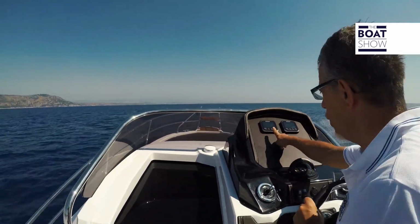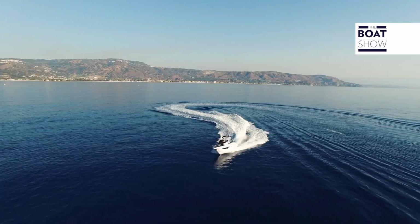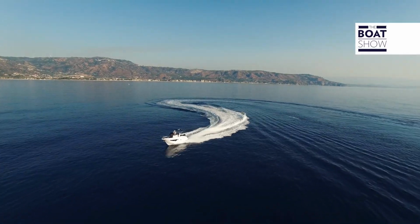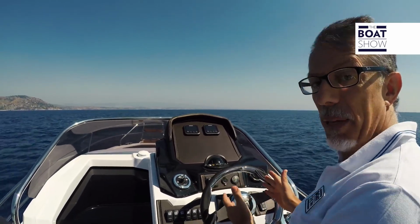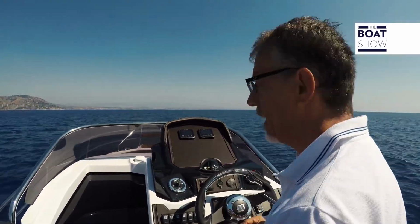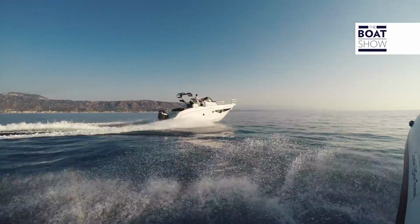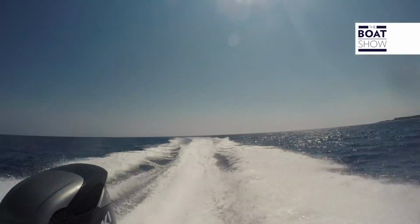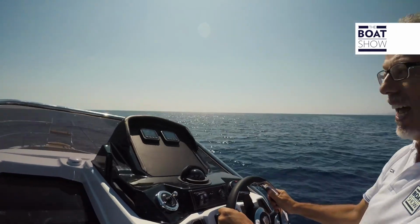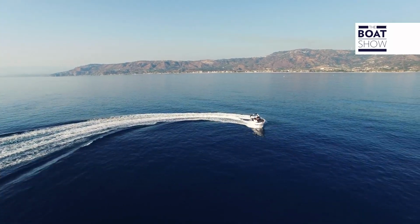Oh, 38 knots. 39 knots. Even at such a speed, you can see how stable the boat is, how it holds the course. And yet I have all the trim high. Well, at this speed, the turn is a bit demanding, eh?